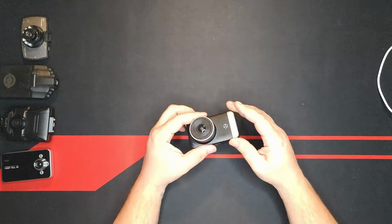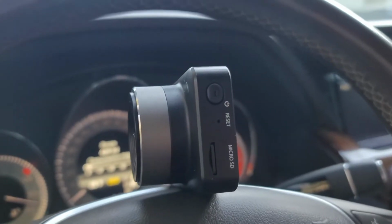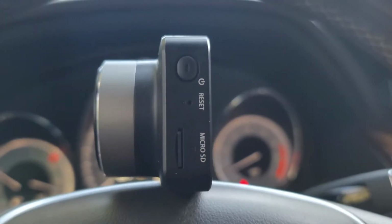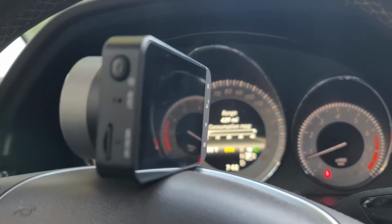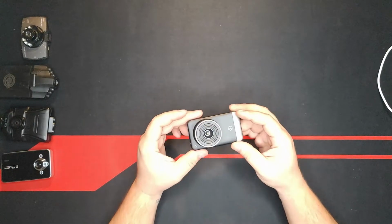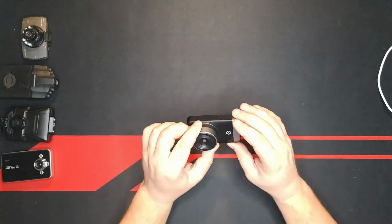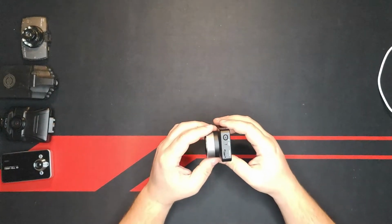I will link the guy that's still selling some of them on eBay, this Yada 4K. I'm not affiliated in any way, shape, or form. He doesn't know I exist, but I stumbled upon his eBay profile, and I found this camera, and I'm extremely happy with the quality of this camera.